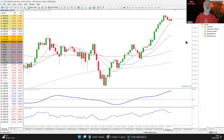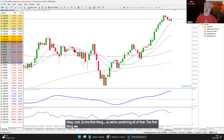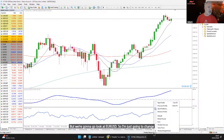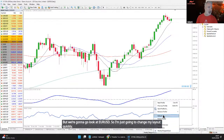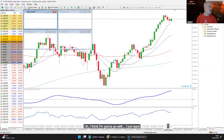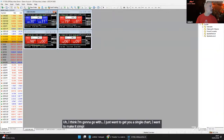Okay, cool. So we're combining all of that. The first thing we're going to do is, we don't have access to the dollar index, but we're going to go look at EUR/USD. So I'm just going to change my layout quickly. I just want to get to a single chart. I want to make it simpler for you guys. We'll just do it like this.